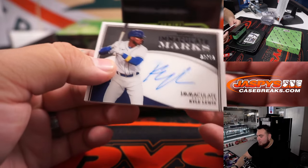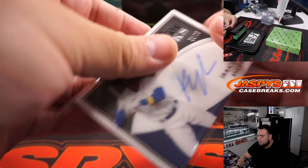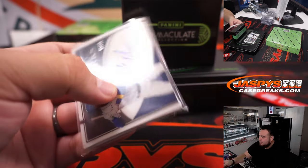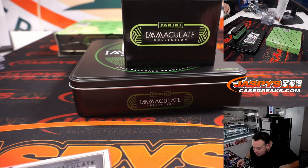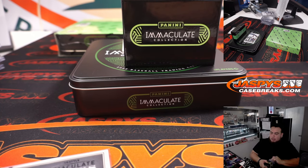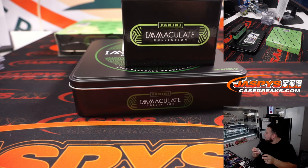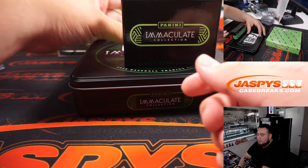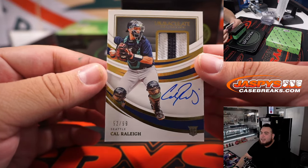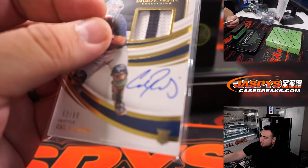We got a Kyle Lewis for Seattle, 3 of 10, Immaculate Marks. A little smudge on that autograph right there. That is Seattle R&B 3, which is going to Patrick. And then back-to-back hits for Seattle, 52 out of 99, Cal Raleigh, another one there for Patrick.